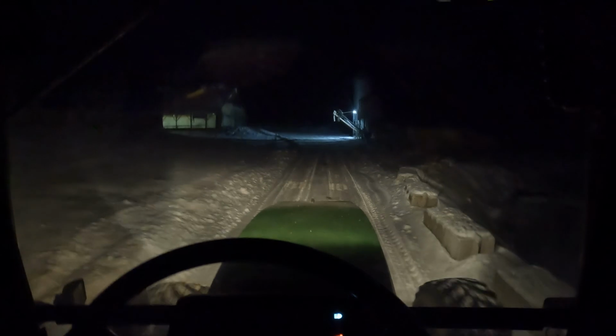Well, we're going to feed first load for the morning. Just got it loaded up.